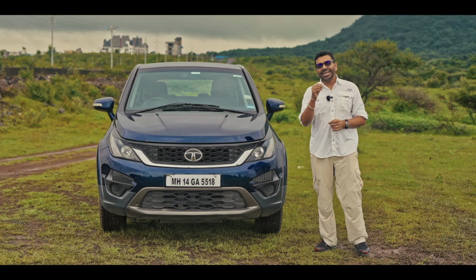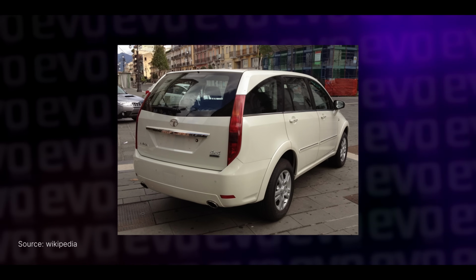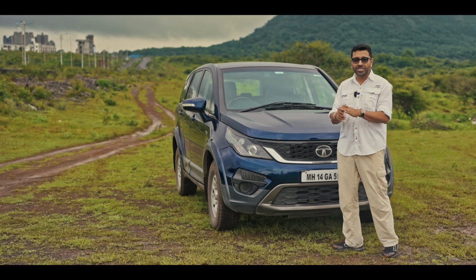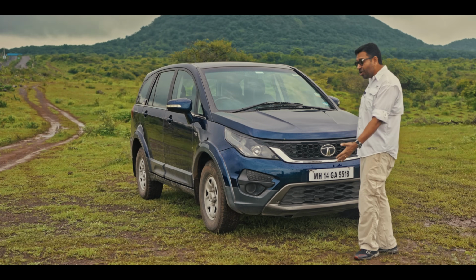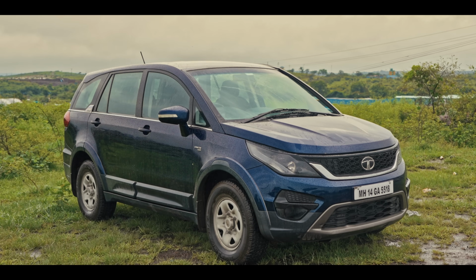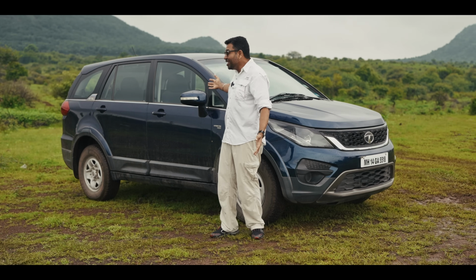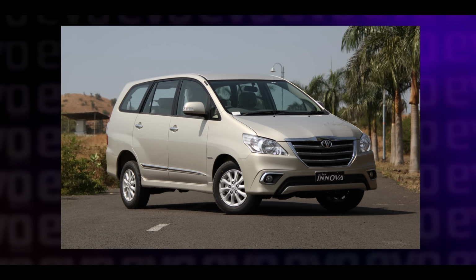The Aria had hints of the Indica styling lineage, but the Hexa was completely different in terms of the design. Now, this was one of the very first Tata cars to be designed under the stewardship of Pratap Bose, then the global head of Tata Motors design, and the thing that he turned out looked really, really good. Even today, the Hexa is a very attractive looking vehicle. Butch, macho, this is a traditional MPV, but it doesn't look like a traditional MPV. Doesn't look anything like an Innova or even the Crysta.